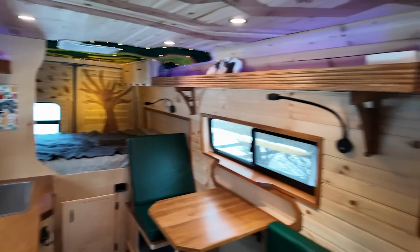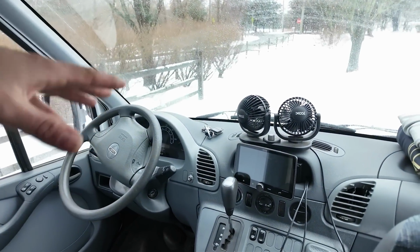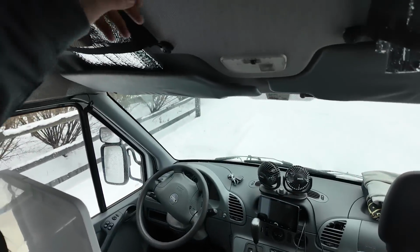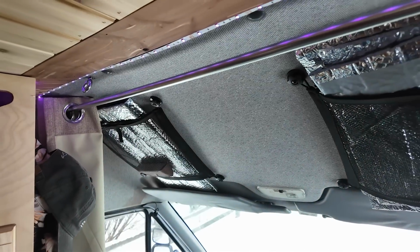Starting up front, you can see it's got an upgraded radio station. It's got Apple CarPlay and navigation and that kind of stuff. There's some upgraded speakers, fans, some bungee nets for more places to put things. These are all the covers for the windows. They pop in quick and easy.